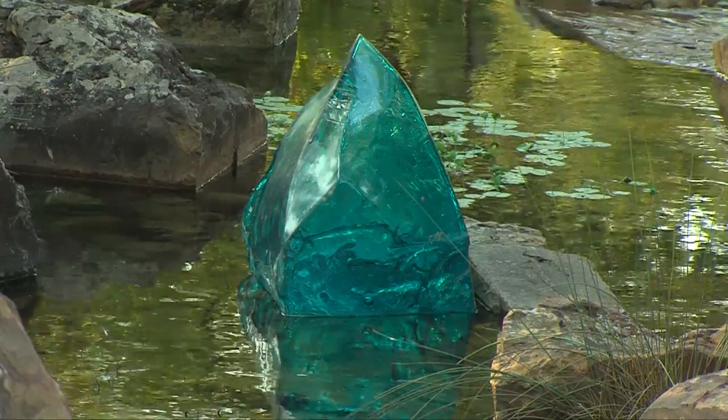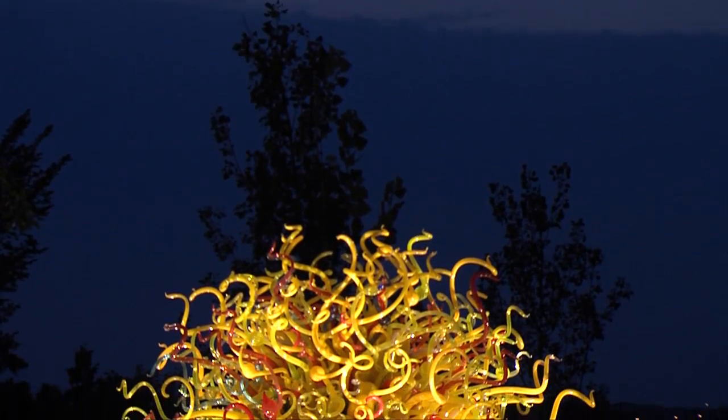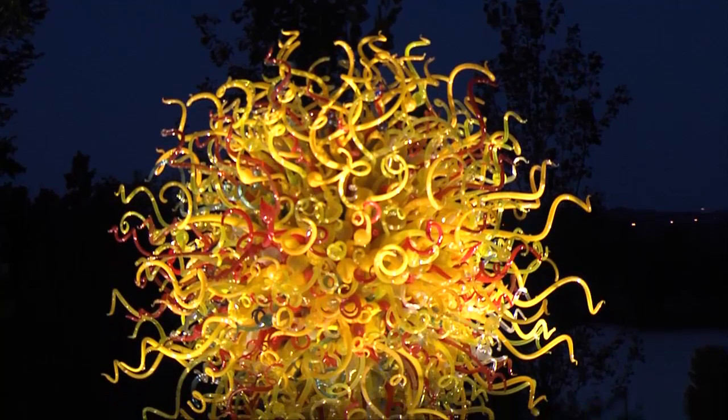These things are tough. They're solid glass, half-inch thick at the least, super heavy, so they're actually very durable in our climate. Well, if you come to see Chihuly in the daytime, you really didn't see it at its best. In my opinion, you can come out to see us 3 to 4 nights a week, depending on the month of the year, that we light these sculptures at nighttime. Some of them are interlit, some of them are spotlighted.